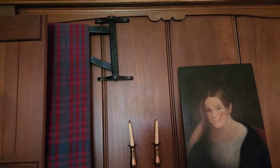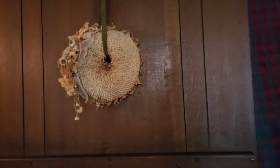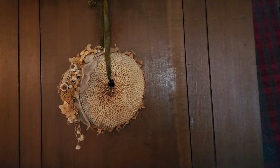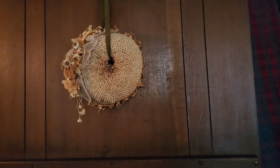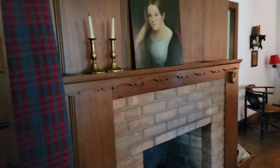to hold a blanket, and another beautiful sunflower dried hanging over these amazing doors on this home. Do you see this early locking device? The doors are just amazing.